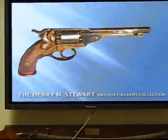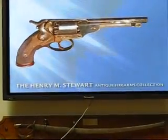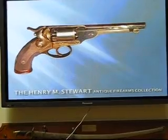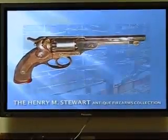Colt is trying to make inroads in England as well. He opens a factory there in the 1850s, but really can't compete with these fine pieces that are already established, the established market in England.